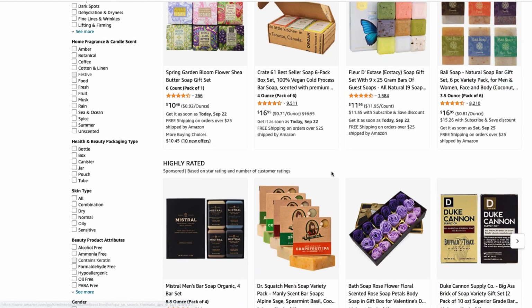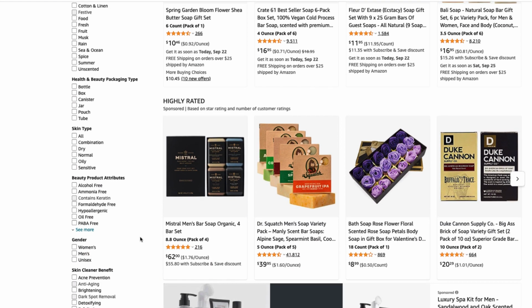Then if we look at something like this Mistral one, for example, to me, that really stands out on the page because it's got quite luxury packaging. You can see that that would be giftable. And as a result, you can see that they're charging quite a lot for it. I don't really know Mistral soap, maybe they're a very expensive brand, I don't know. But you can see by using some nice packaging, they can stand out.